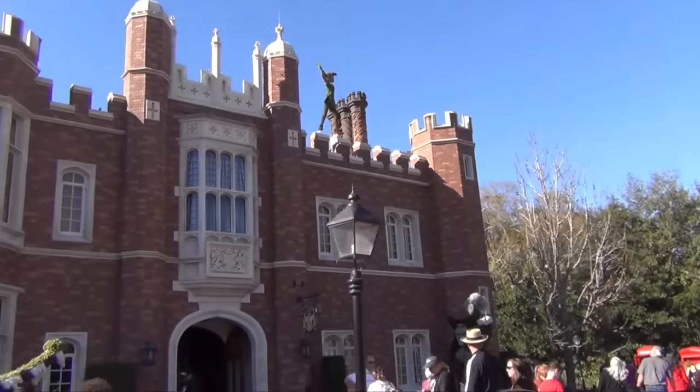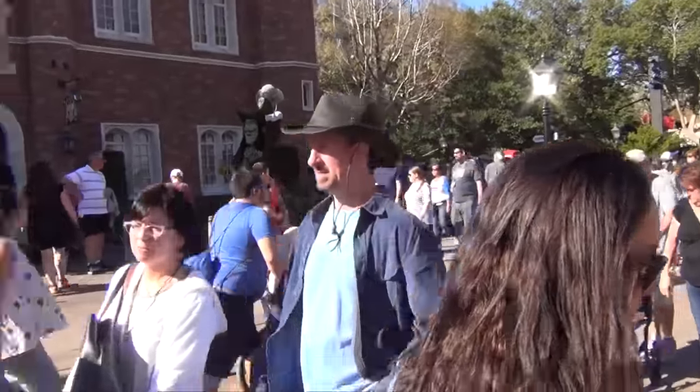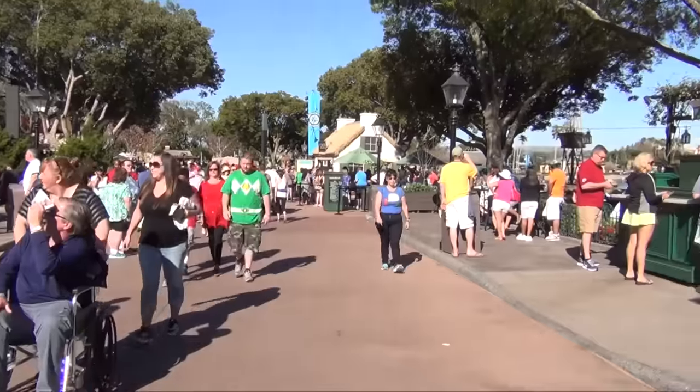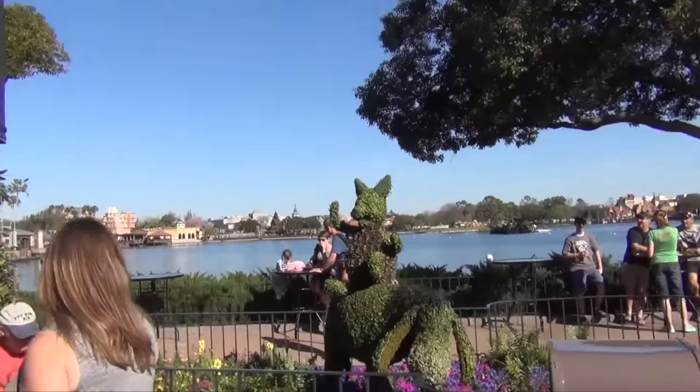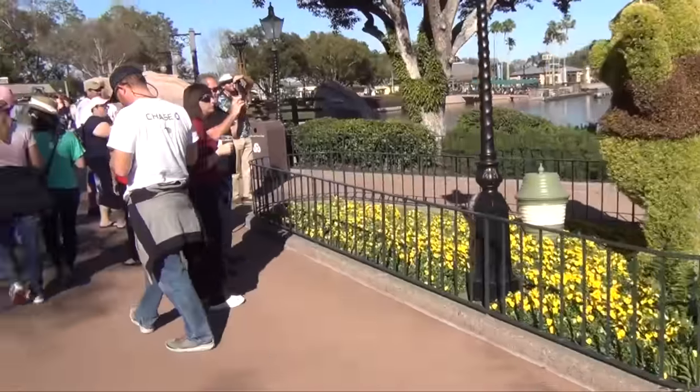And Peter Pan is up there as usual, and Tick Tock Croc is over there, and Captain Hook is over there. Did Hook always have one of those faces? One of those smooth faces? We're in Canada, and Pooh and the gang are all in Canada. They used to be in the UK.